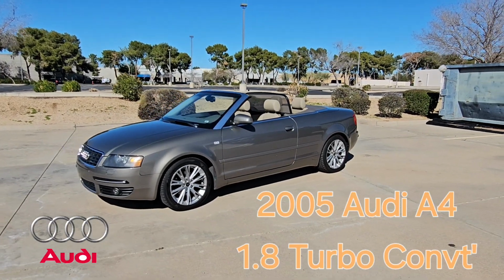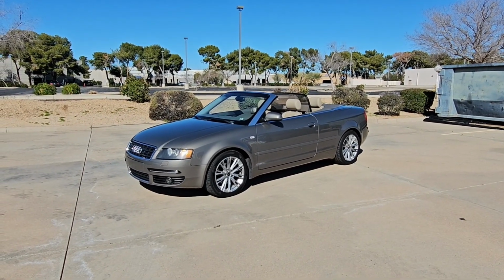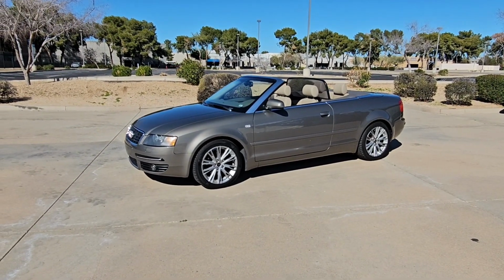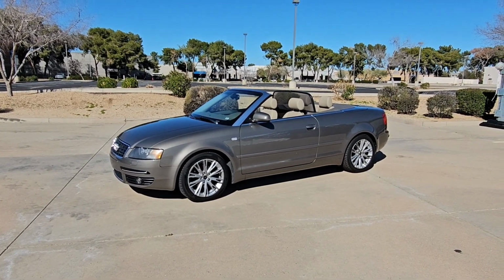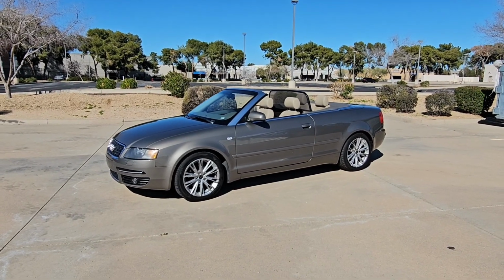Beautiful 2005 Audi A4 Convertible, 1.8 liter, turbocharged, front wheel drive. Here's the story on the car. I purchased it about 4 years ago for my daughter. It had 68,000 miles on it when I got it. It's got 96,000 miles on it now. Always been maintained at our dealership.